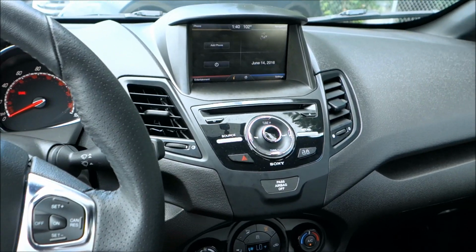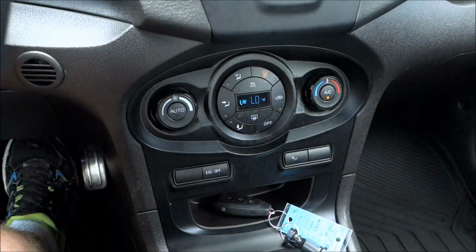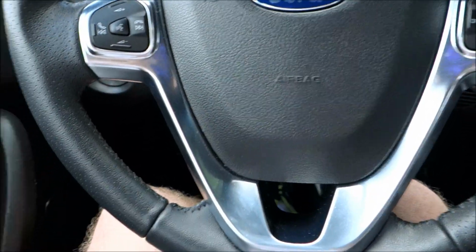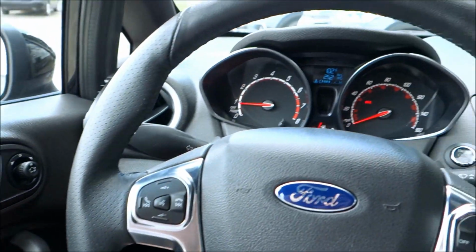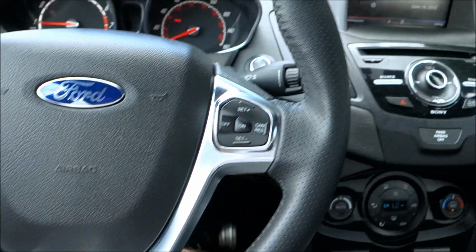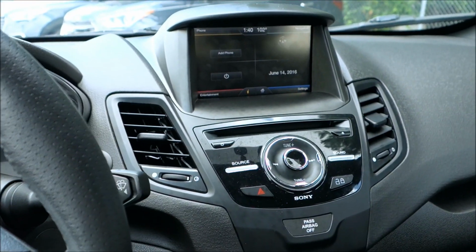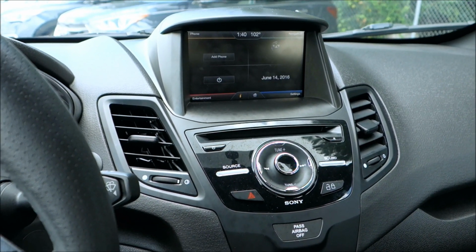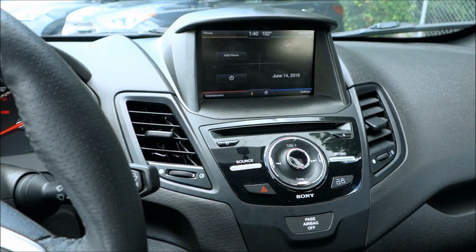Alright, so we've got this ST cranked up, we've got the air conditioning running, and we're nice and comfortable. It's now time to talk about the rest of this car's interior, and I'm actually delighted to say that there are quite a few things that I do like about this car, especially when compared to some of the other more basic Fiestas that I've driven in situations such as when I had one as a rental car.